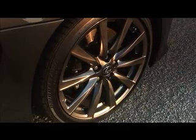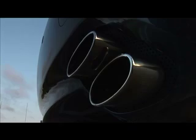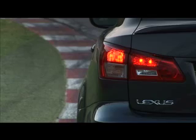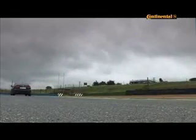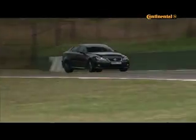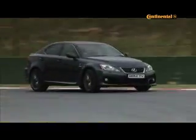Twin sets of stacked oval exhausts add visual interest to the otherwise disappointingly unassuming rear, with only the deeper apron of the bumper and a subtle lip spoiler indicating the IS-F's performance aspirations. But on the move, the IS-F certainly looks every inch the muscle car, while the snarling exhaust note adds further head-turning appeal.